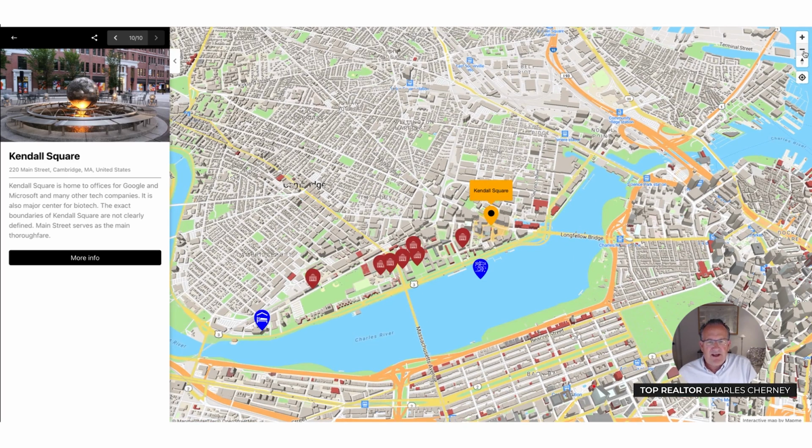So there again is the contextual view from way up above, showing how MIT and Kendall Square run along the Charles River in Cambridge across from Boston. Obviously, many people will think of Harvard and Harvard Square when they think of Cambridge, but MIT is very much a felt presence and a significant part of the Cambridge landscape and experience.